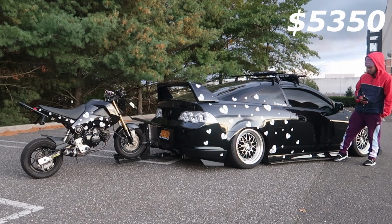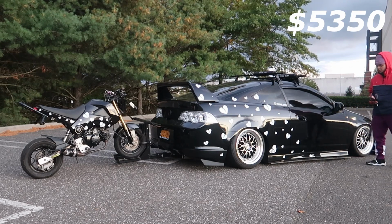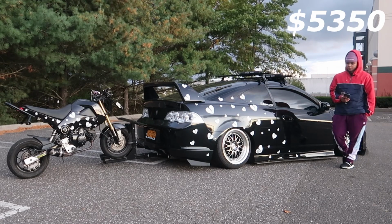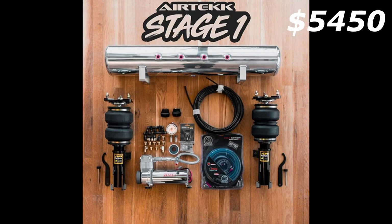I also did these side skirts. These side skirts you won't find for an RSX. You have to search up a WRX STI. I bought them off my friend for I think 90 or 100 bucks. I purchased the air suspension for 1,800, and then I charged one of my boys like 300, 400 bucks for that.